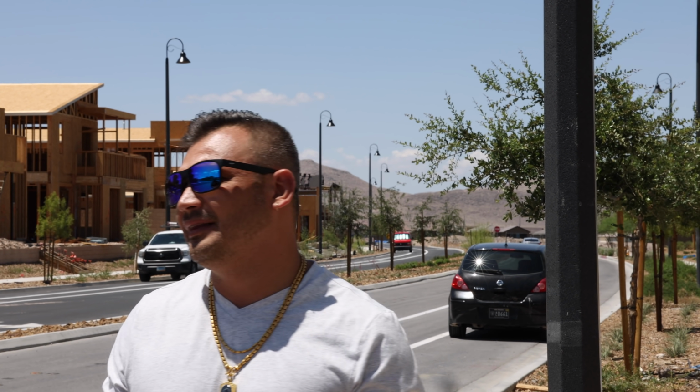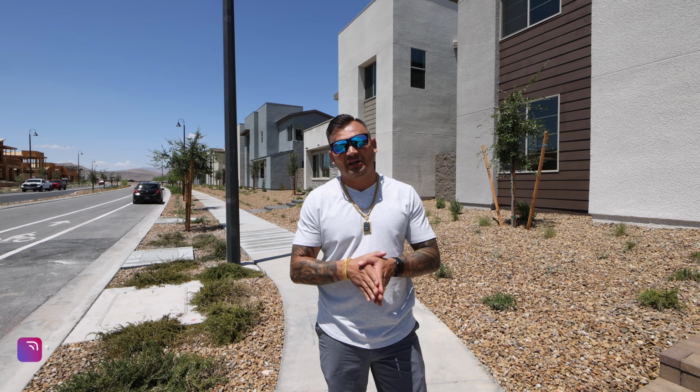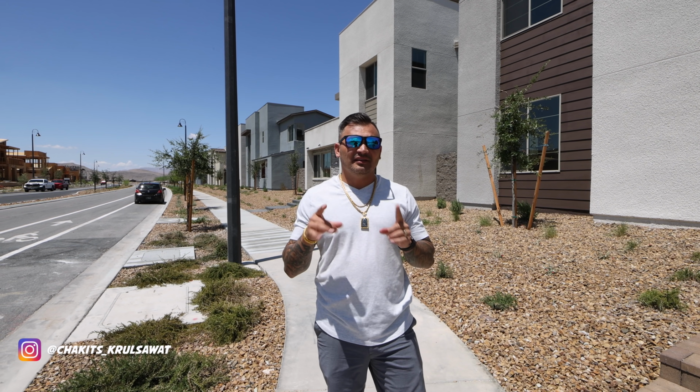So today we are out here in the city of Henderson on the south side of the valley in a master plan community called Inspirada. This is actually the second phase.